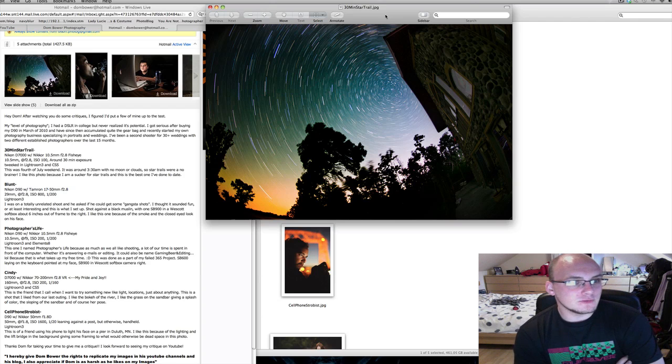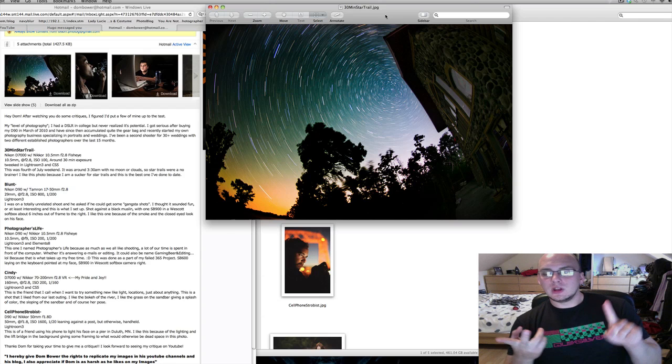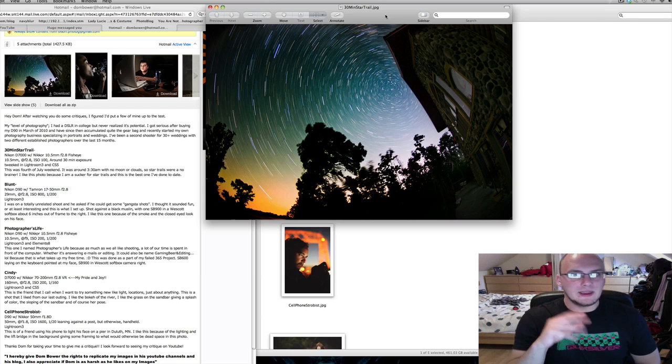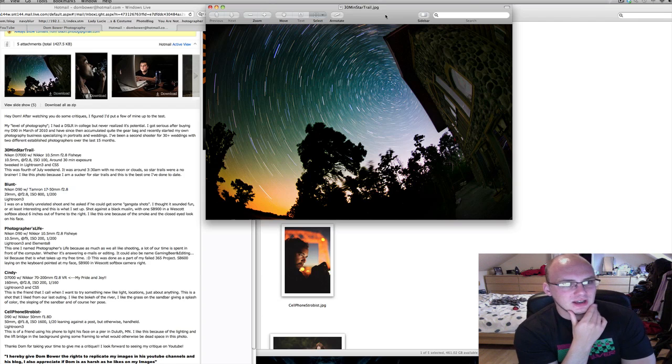This was on the 4th of July weekend. It was around 3:30 AM, obviously clearly not sleeping, with no moon or clouds. So star trails were a no-brainer, absolutely. If you've ever got a night where it's not freezing cold, when there's not a blustery wind, when it's not raining, it's not cloudy, and there isn't a bright moon that's going to be just a big bright blob in your image, then star shots are an absolute must. So yeah, I like that chat there.